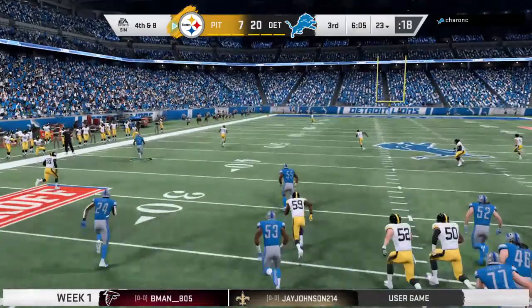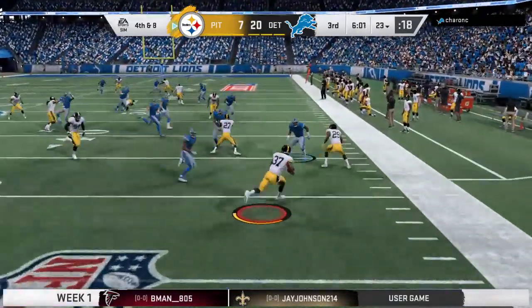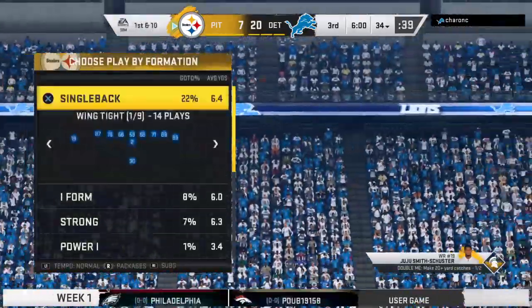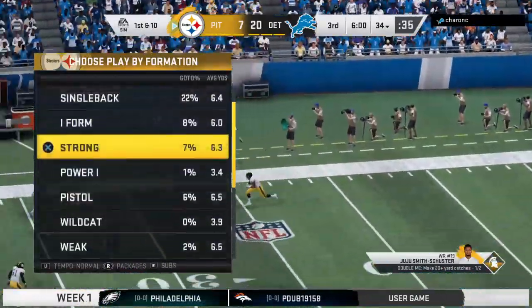And here now the punter, Martin, booming this one away. Fielded just inside the 20. So possession goes over here on the punt. And the Steelers will go on offense here, 1st and 10.